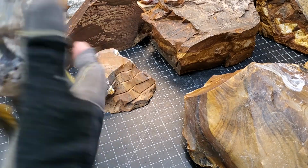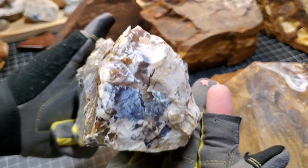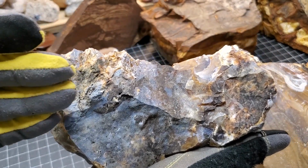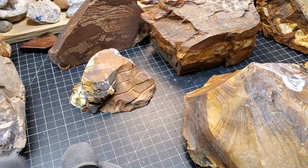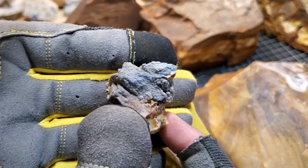Here's some of the material from the second site. Yes, the second site. It's beautiful. I need to cut it. It seems very solid on the inside. There was a lot going on. Here's some more from that second site.